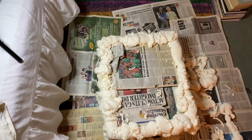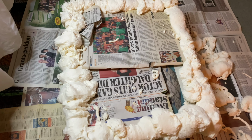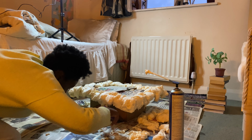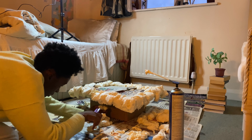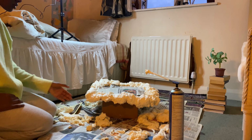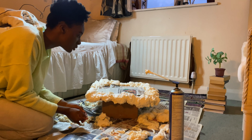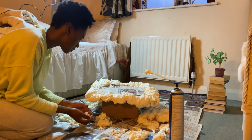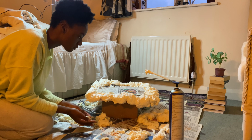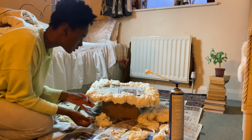Okay, so this is what it's looking like. I'm a bit scared that I'm not going to be able to get some of the paper off. It's still quite squishy, but I'm not quite sure whether it's done, because I don't think it's meant to be super hard either. So I don't know if taking the paper off now is good enough. It's been about 3 hours.